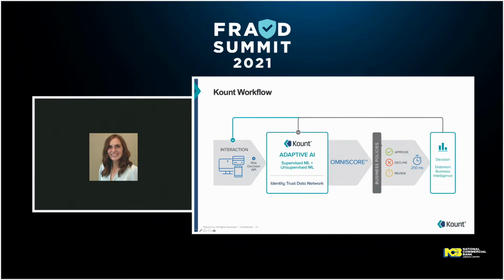And then based off of these business policies and rules that we work with you to set, that transaction is either going to be approved, declined, or sent to a manual review queue. And this is all happening in 250 milliseconds, so there is no customer friction. The customer does not know what's happening. 250 milliseconds, so quick as you can blink your eye, much quicker than I explained the workflow.